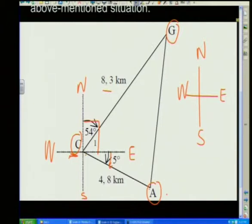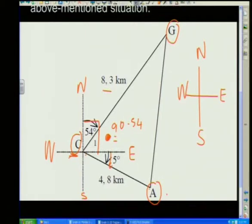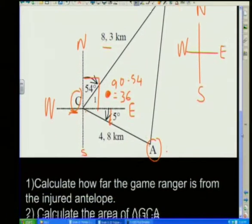We know that this bearing was given as 54 degrees, therefore I can work out this one, C1, using complementary angles. If the whole thing is 90 and that little portion is 54, 90 minus 54 will give me C1. All right, and let's have a look at what that is. 90 minus 54 is 36. So we can fill in C1 as 36 degrees. Okay, that's about all we can do right now. We know that C1 is 36, and that's really all that we can fill in.